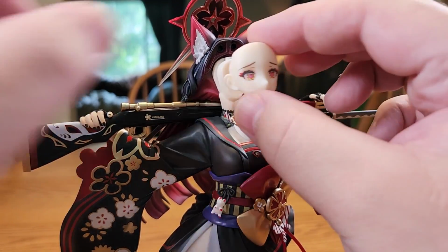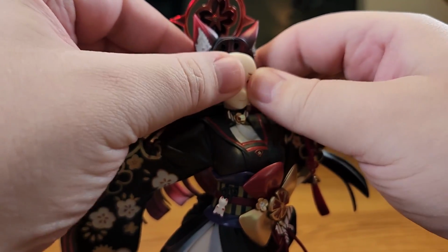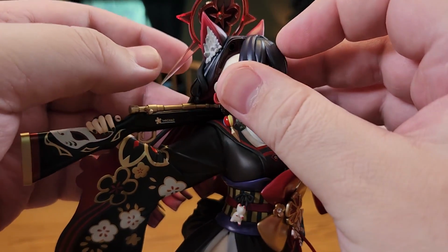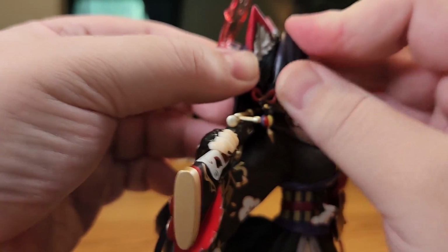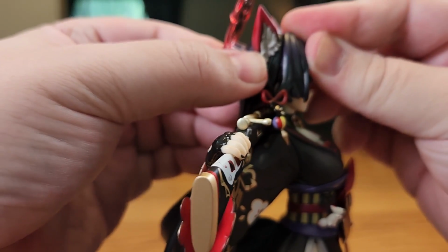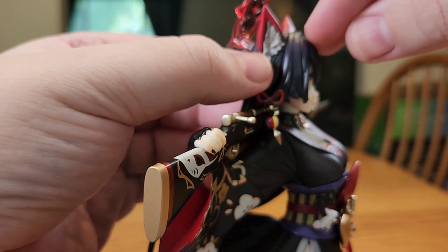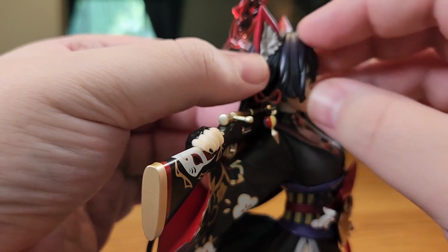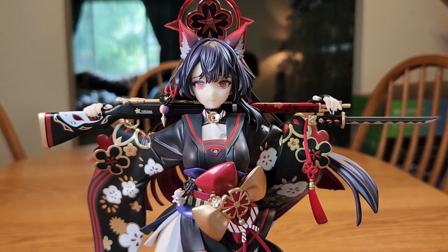We'll put her heart eyes on. This is not the one that I'm going to use, so we'll do that for now. And we'll try to get her hair on. Okay, yeah, that's a pretty tight fit, and you kind of want to angle it with the bottom up a little bit and then shove it in, and then it'll line up. But this is lovey-dovey Wakamo.